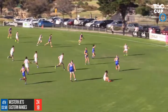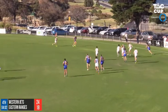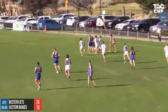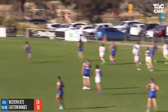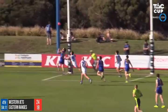Here they go. They'll run it out of defence that time through Radovanovic. He gets it across. They play on. Tap it forward. They've got numbers. They'll kick long towards full forward. Dangerous spot. All the way it goes.